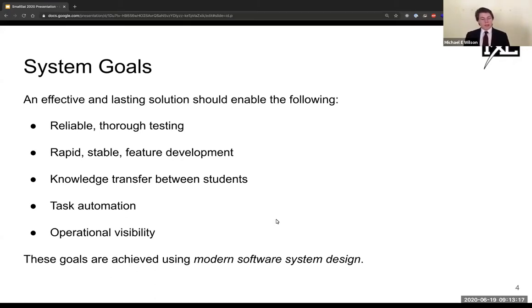Lastly, an effective system should provide total operational visibility, which means that all team members, experienced or new, should have insight not only into the status of the system, but also into how other members are interacting with the system. These goals are achieved using modern software system design.